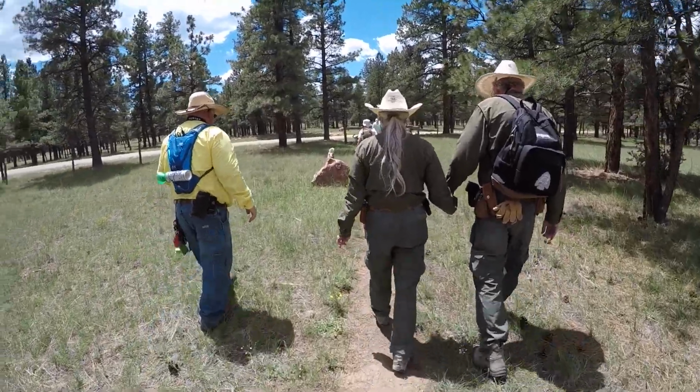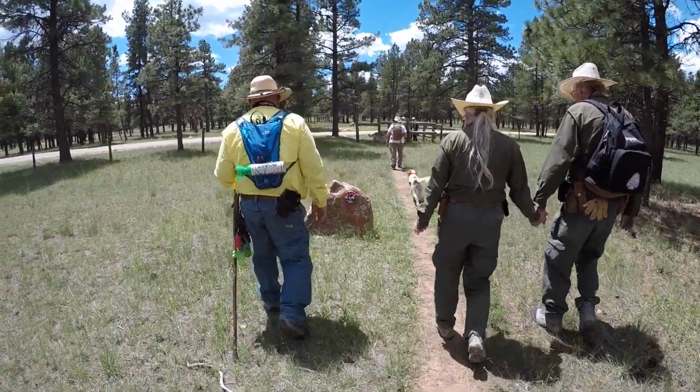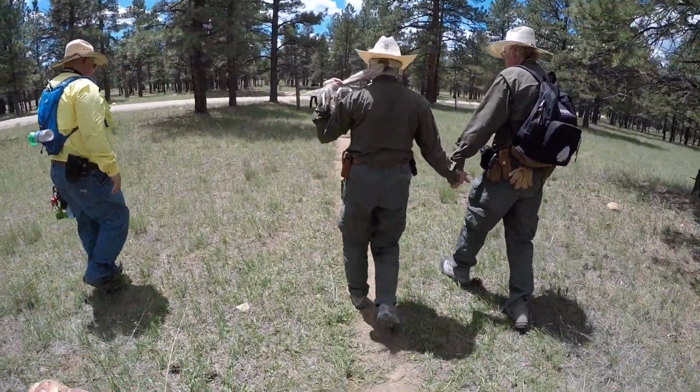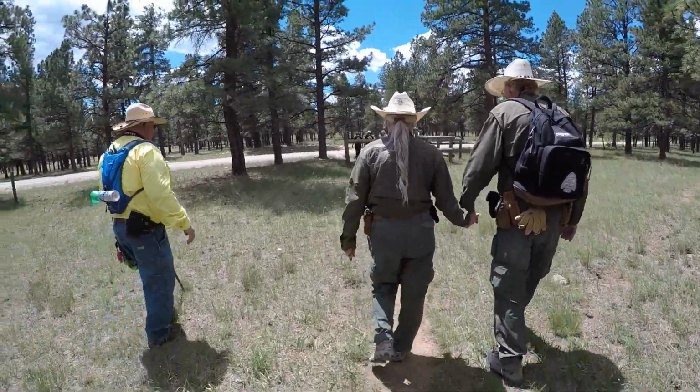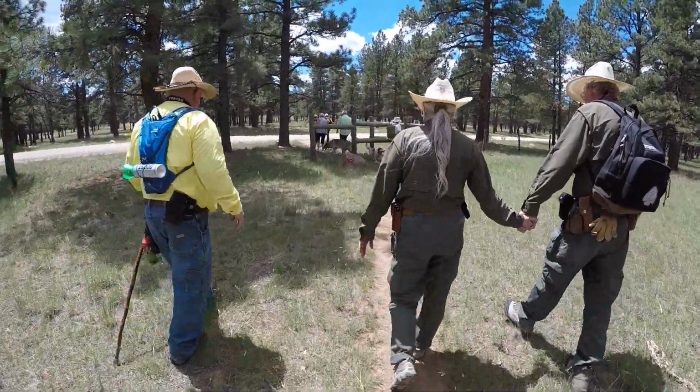I will be speeding up the walk and then slowing it down till we get some of the signs so that you can pause the video and read it if you would like. I also put some more pictures up at the end of this particular hike.